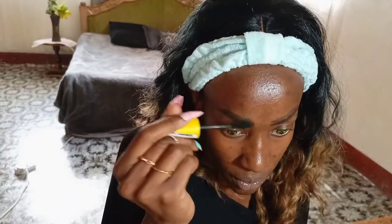If you don't have a spoolie, you can use an old mascara wand. It's just the same as a spoolie. And because it still has a bit of the black mascara, it adds something to the brows. But I would not advocate for this method, because your eyebrows would wash off in a heartbeat. It's just that I'm using them for filming. Probably by the end of the day, these eyebrows will be off by themselves.